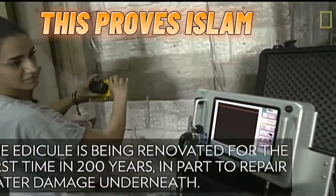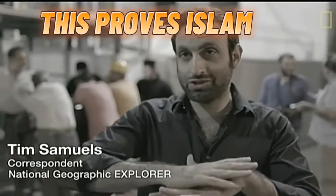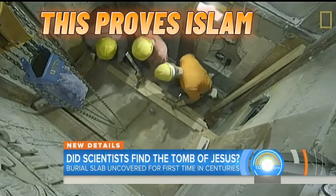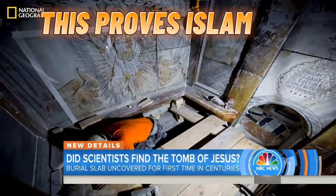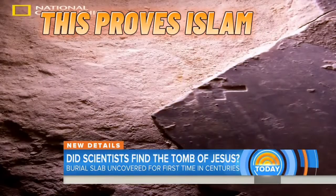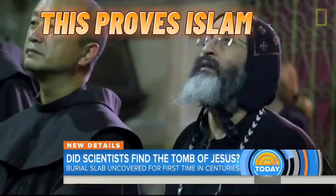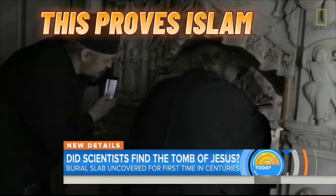The slab of marble on the top of what's believed to be Jesus' tomb has just been removed, and archaeologists are now analysing what's underneath it. They found another slab with a carved cross, believed to be from the Crusader period, and the limestone burial shelf beneath it, examined scientifically, perhaps for the first time.